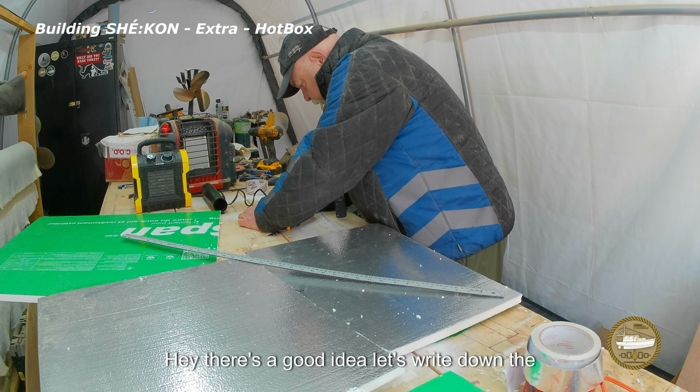I'm using aluminum foil tape just to seal the seams and try and keep as much heat inside as I can. The HVAC guys actually call this a duct tape. Not duct tape, duct tape.